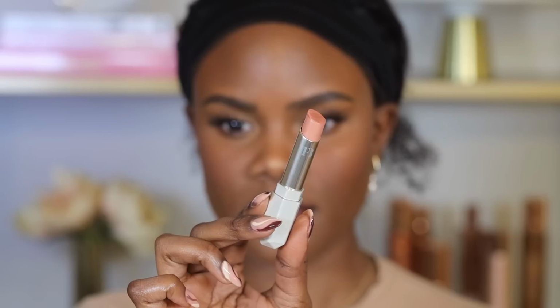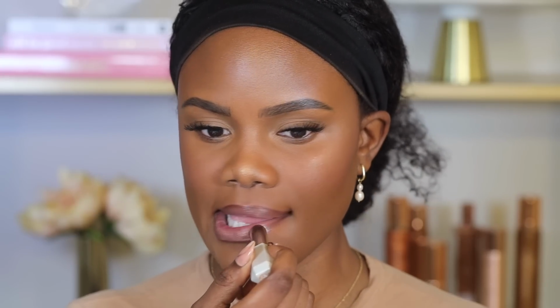Then for lips, my go-to lip product is this Fenty Slip Shine lipstick, the perfect everyday type of lipstick. And I love this shade Makeup Break because it's very natural on the skin, so it literally looks like you just have on lip gloss.